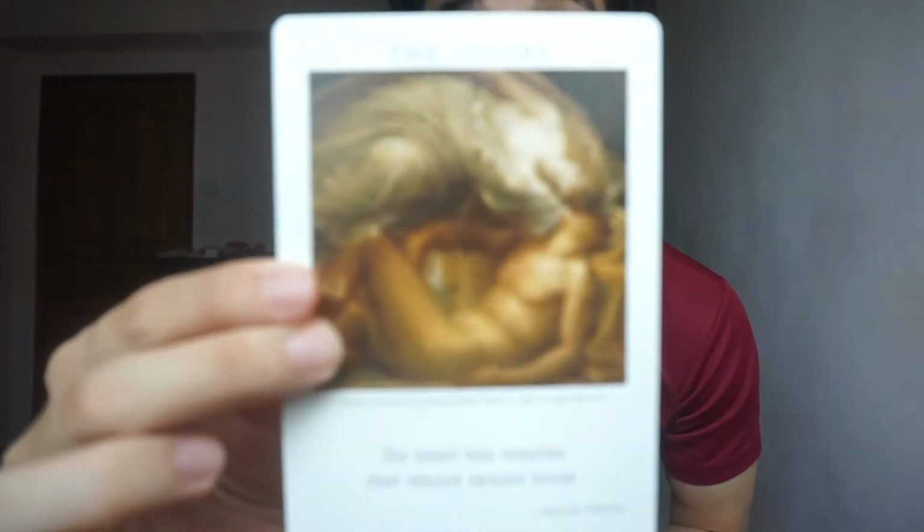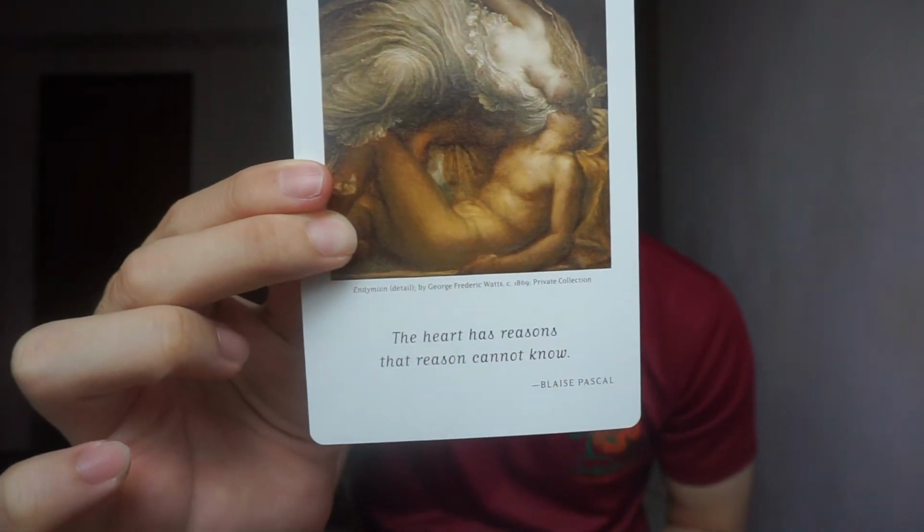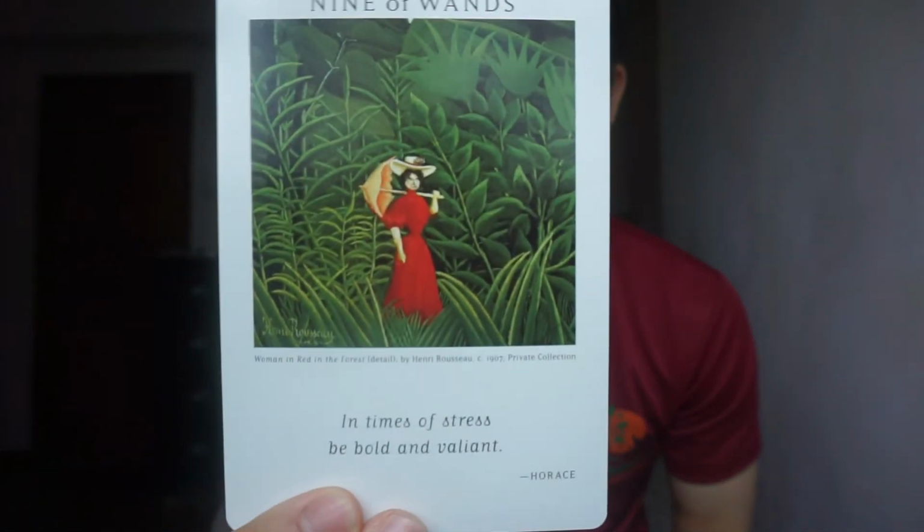You see the Lovers? What a great, appropriate image. The heart has reasons that reason cannot know. Brilliant. Nine of Wands: in times of stress, be bold and valiant. Which is not exactly what I pictured the Nine of Wands to be, but that is a lovely interpretation, and something I should keep in mind, just because I've had the Nine of Wands appear in my readings when things were actually quite tough.